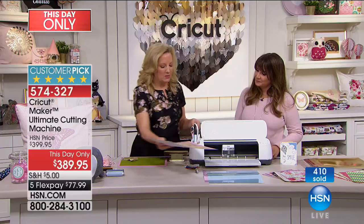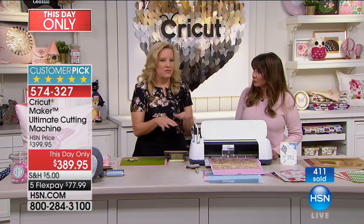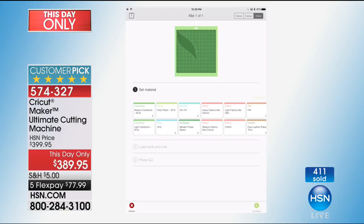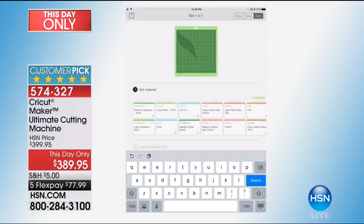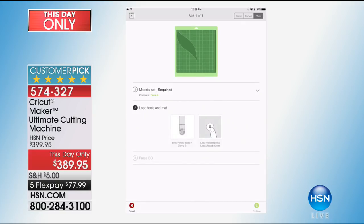So what I'm going to do is lay this right here. I cut it face down, like fabric. Most fabrics need to go face down, but sequins need to go face up. So watch this iPad when I select all materials and search sequin. Sequined is an option. We're going from tulle to sequined. Look, it tells me to load the rotary blade. Let's prepare once more.